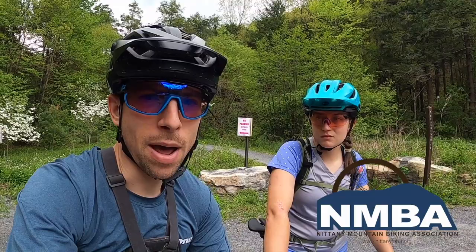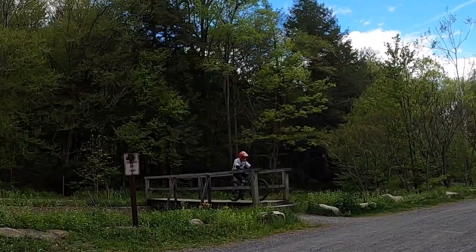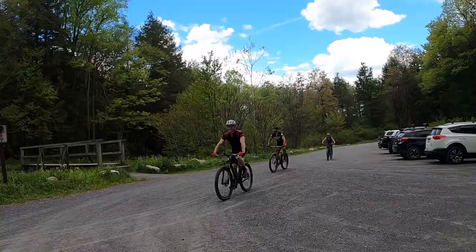But these trails are managed by the Nittany Mountain Bike Association, an IMBA chapter. They've been reworking these trails and making them more sustainable and actually more fun to ride. Nothing huge to know here about the trail. There's no fees or anything like that associated with it. It is a popular place. We're here on Saturday. There's a lot of cars in the parking lot, a lot of people here to ride. Be ready for that, but at the same time, you won't be out there alone.